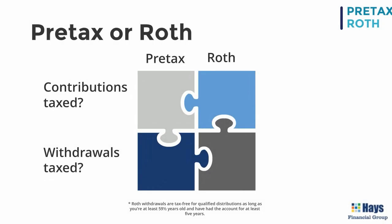Pre-tax and Roth, as you've seen, are sort of like inverses of each other. Contributions in the pre-tax account, again, are not taxed now, whereas Roth contributions are. Withdrawals from a pre-tax account would be taxed, whereas qualified withdrawals from a Roth account would not. So Roth and pre-tax sort of work as inverses of each other. That's just how you can remember it. One is tax me now, the other is tax me later.